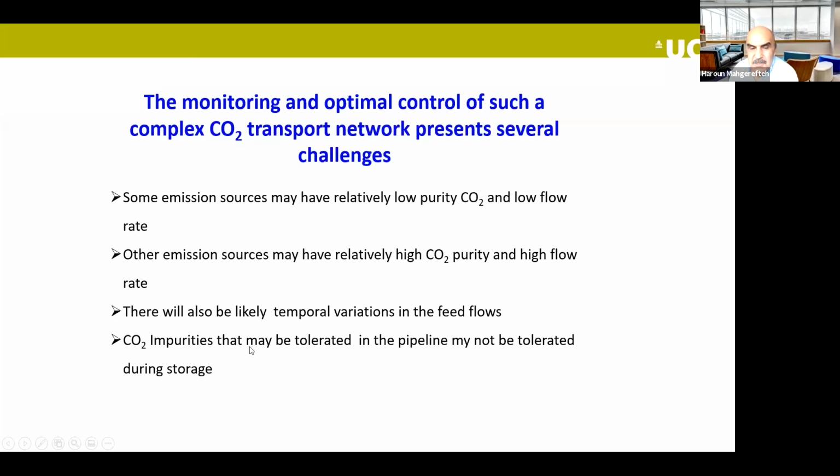On top of that, CO2 impurities that may be tolerated in the pipeline may not be tolerated during storage. For instance, hydrogen is a problem during pipeline transportation because it can cause brittle fractures, but during storage, it's not so much of an issue. Similar arguments apply to nitrogen. Trace metals, for example, cannot be present if you are storing CO2 in aquifers, because they can accumulate and result in contamination, but during pipeline transportation they are not an issue. So as you can see, the control of these networks is also a major concern.